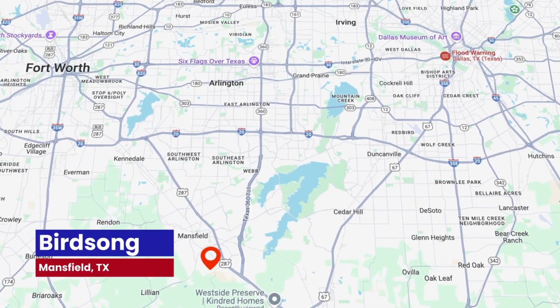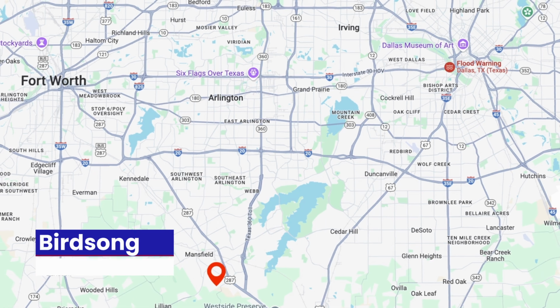We're right up the street at Birdsong, and well, first of all, guys, these houses are massive, but what isn't massive is the price point. And you know, we're always wheeling and dealing, trying to get you guys the best price we can for the best houses we can, and we've done the same here.